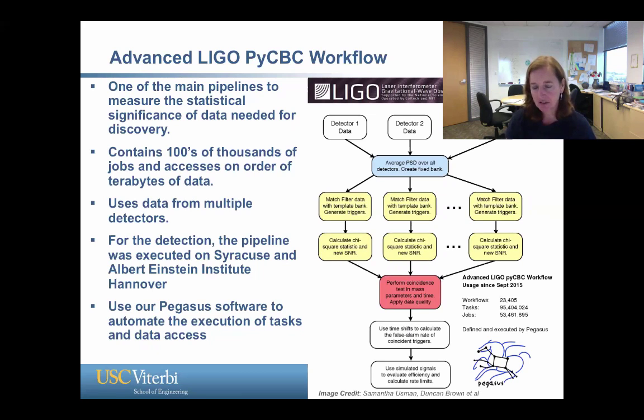As you see, Pegasus actually changes these tasks in some ways, so the actual number of jobs that were executed were over 53 million jobs, to gain confidence that the signal that LIGO detected was indeed a gravitational wave signal.